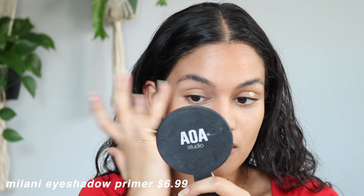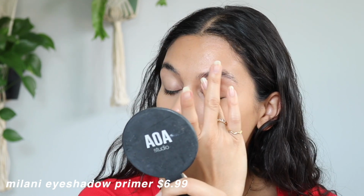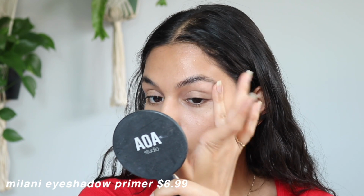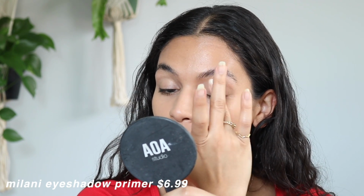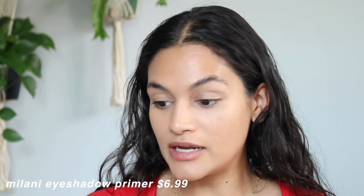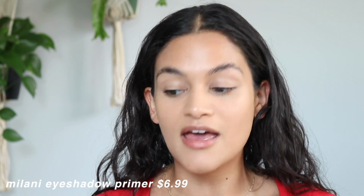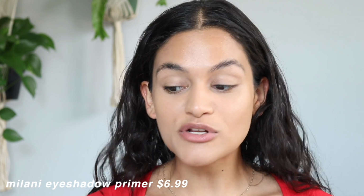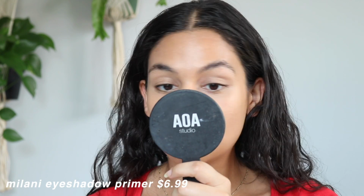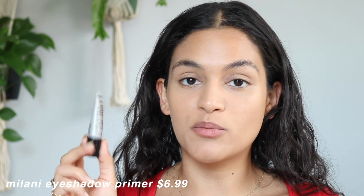set on the skin, and I'm going to go in with the Milani eyeshadow primer. Since I recorded my full face of Milani, I have been using my Milani eye primer, and it is such a good eye primer. I love that it is so much cheaper than the Urban Decay Primer Potion. I know that I love that primer as well, but the price point of that is just not justifiable when the Milani eye primer is pretty much the same exact thing. It feels the same on the eyes, it looks the same on the eyes, it performs the same, and it's so much cheaper. So yeah, I will definitely be switching over to the Milani eye primer exclusively once I finish up my Urban Decay Primer Potion.